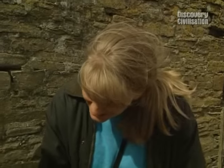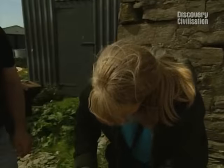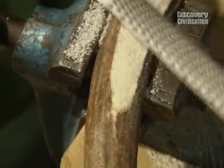Can I have a go? Yeah, by all means. This side is more rounded, so this might be a bit tougher, actually. Oh, thanks. So just cross like that? Yeah, that's fine. Yes, it's nice and flat. It's quite hard, isn't it? It's a very tough material, the antler. I think I ought to start an apprenticeship, really, now.